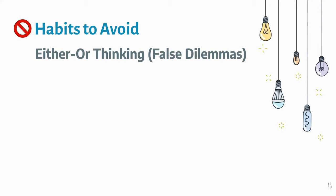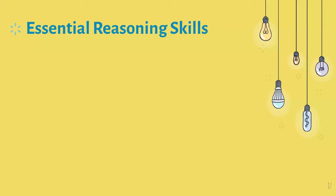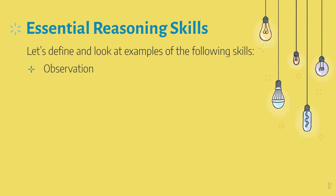And if we will avoid those habits of mind and cultivate the other three, we're going to find a lot greater success. So let's look at five essential reasoning skills for family history. These are the five skills, and we're going to define them very simply and then look at examples. So the first one is observation. Next is inference, analysis, interpretation, and reflection.